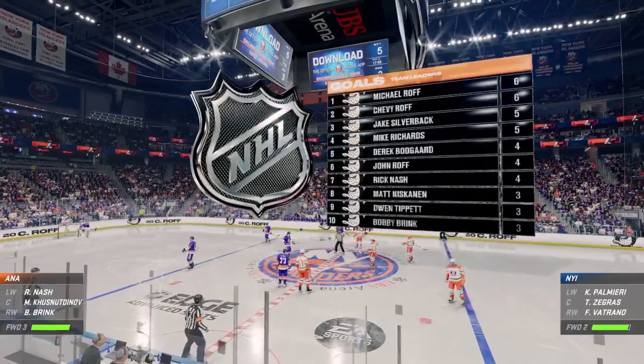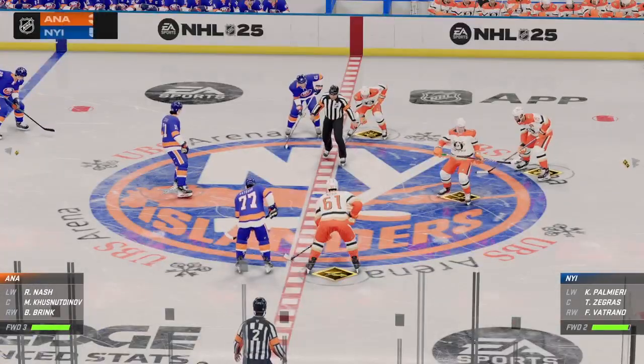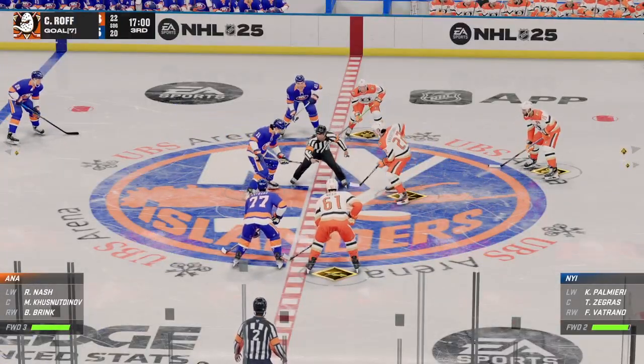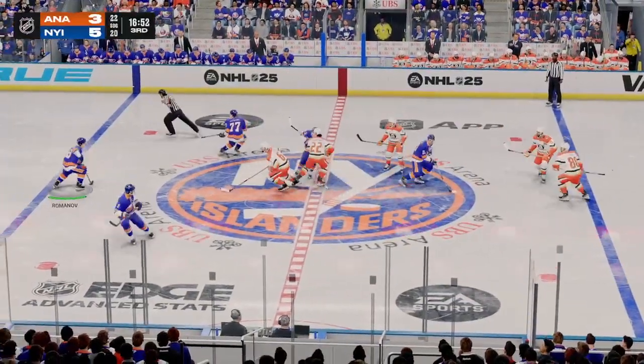Anaheim's got to dig down and see if they've got a couple more of those on their sticks tonight. If only they could start that way, hey, James? No kidding. They need to look to finish with desperation and urgency if they want to give themselves an opportunity to even get their tender out.